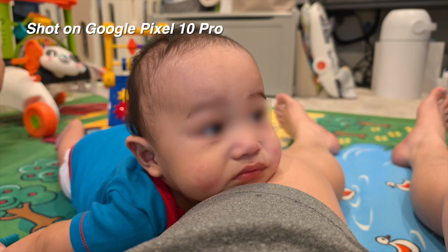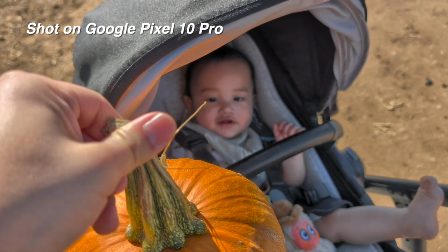You can just snap something and post it, and you seem like you know what you're doing. The Pixel cameras have always been amazing companions for general consumers, taking pleasing photos of your loved ones, your pets, your vacation spots, and of yourself.